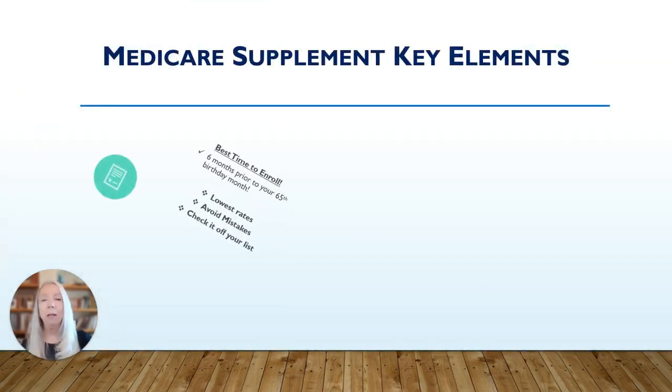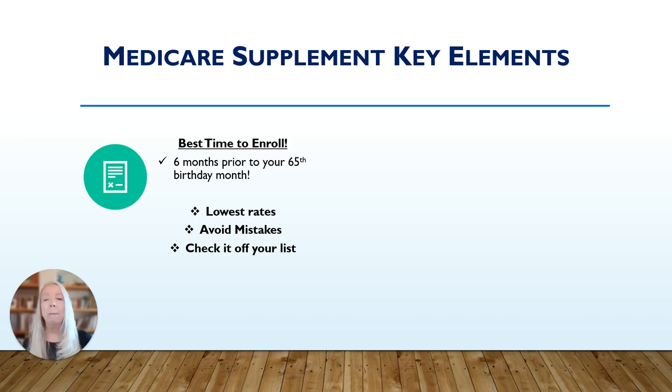Okay. Key elements. Best time to enroll. How many times did I say 3 months before your birthday? But guess what? On a Medicare supplemental, you can enroll in a Medicare supplemental plan 6 months in advance of your effective date, right? So my birth month is August. If I were going to enroll in original Medicare Part A and B, I would start that enrollment process in May.